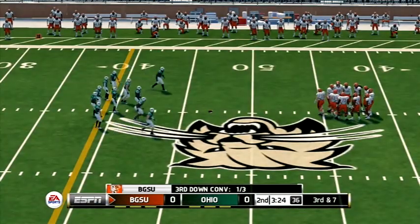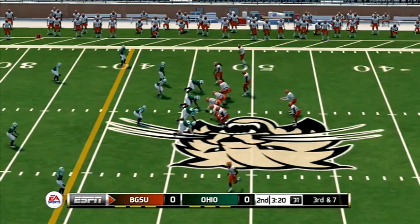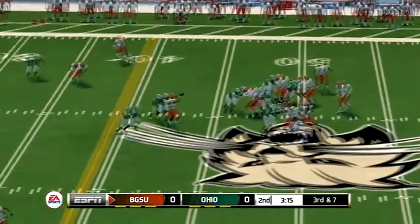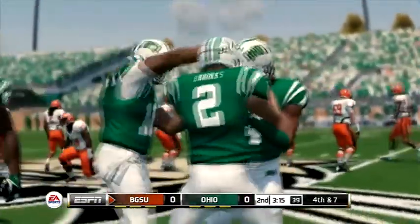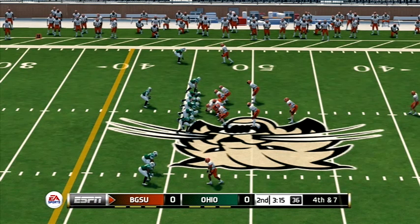Third down, and they need to get it inside the 40. Quick pass, man open, and he dropped it. Morris was the intended receiver on the play. That brings up fourth and seven. This punt, if he gets it where he wants, it can really change the field position in this football game.